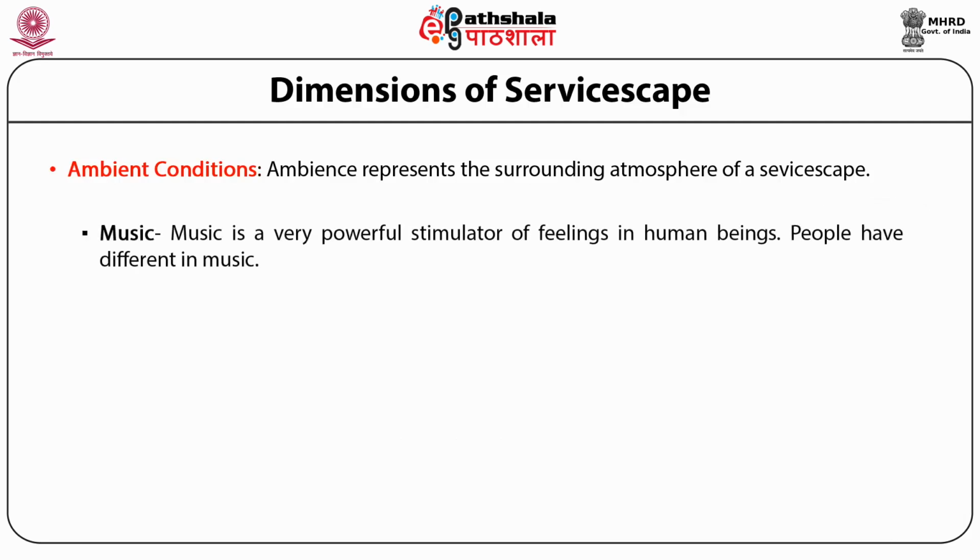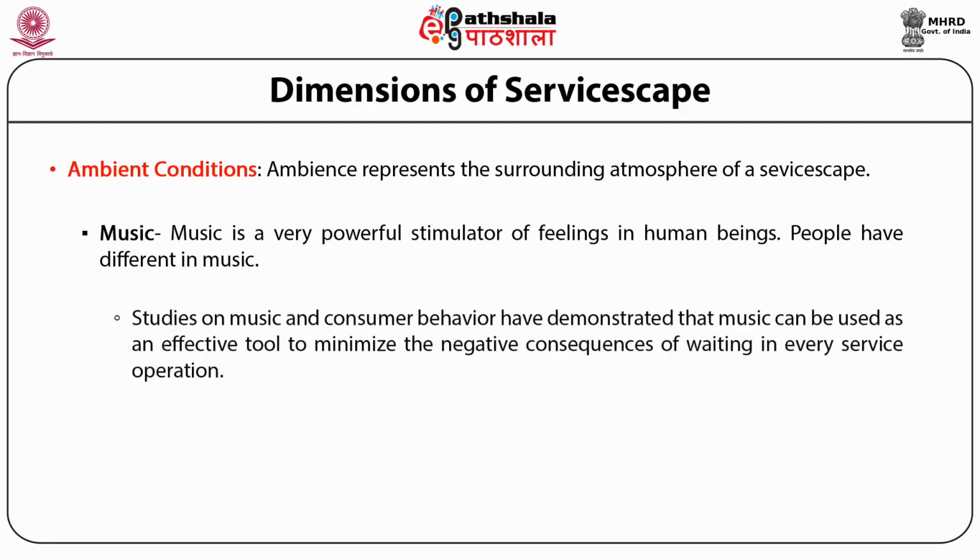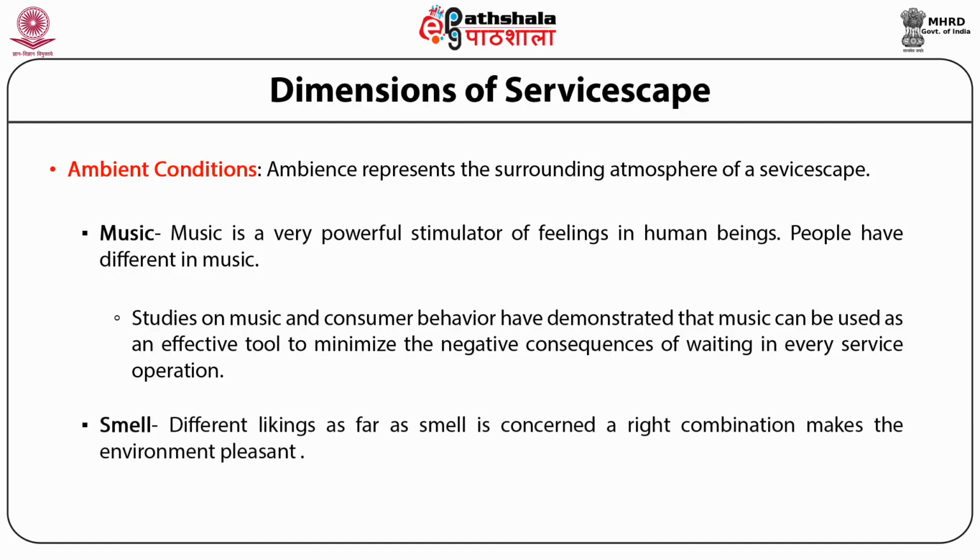Music. Music is a very powerful stimulator of feelings in human beings. People have differences in music choices. Studies on music and consumer behavior have demonstrated that music can be used as an effective tool to minimize the negative consequences of waiting in every service operation. Smell. People have different likings as far as smell is concerned; a right combination makes the environment pleasant.